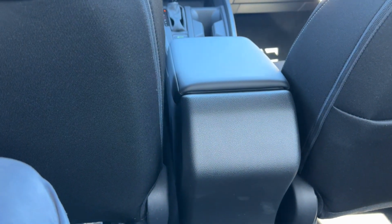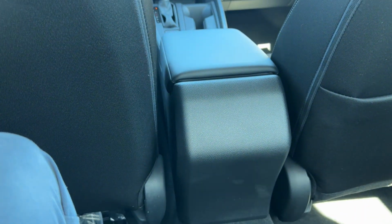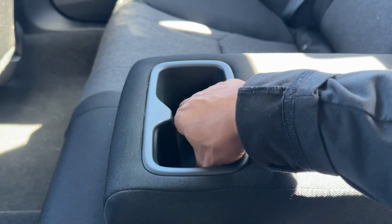Now, for your rear passengers, there's no air vents and there's no USB-Cs. If you want air vents, you have to get an EXL or a Touring, because I believe, of course, the LX doesn't have this, but I believe the Sport L doesn't have this feature, and the Sport doesn't have air vents either. So if you want air vents back here, EXL or Touring. But looking back here, you do have a armrest slash cup holder back here.